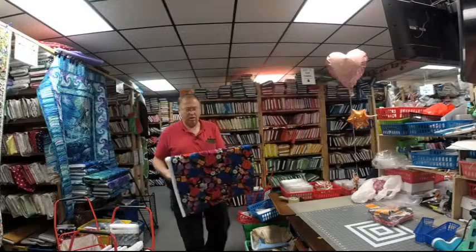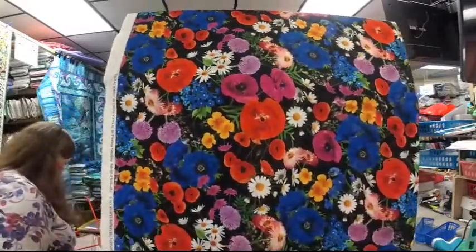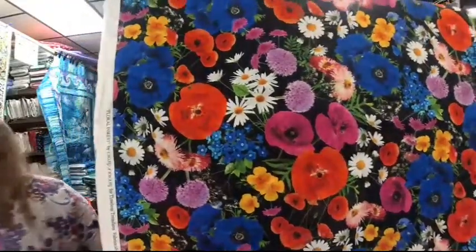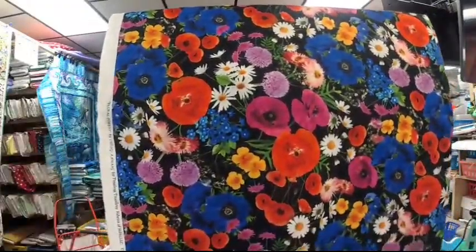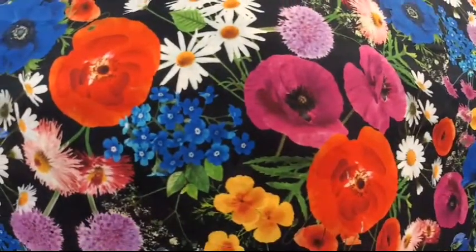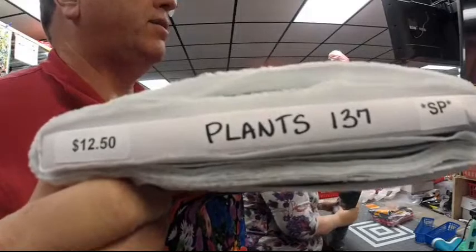Okay, I got some. Whoa, looky here, digital printing, folks. Gorgeous. All right, I got just flowers. Beautiful. It's like the wildflowers on a black background. See that going on? This is Timeless Treasures, folks. It's just popping with color, big flowers too. See that? If you want to brighten up your world a little bit, Plants 137, $12.50 a yard.